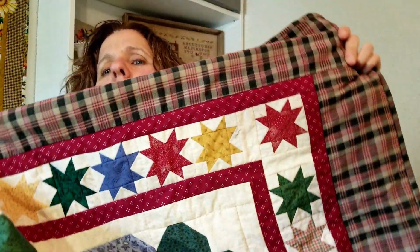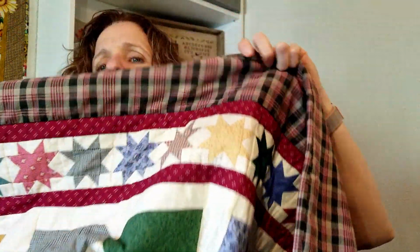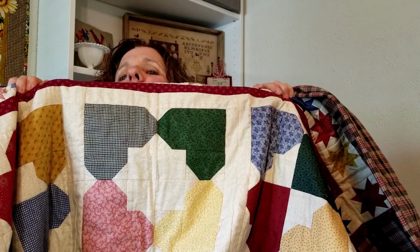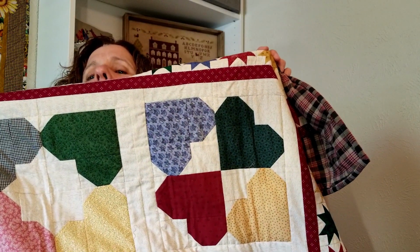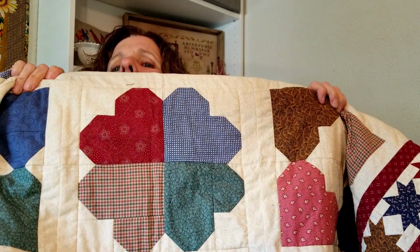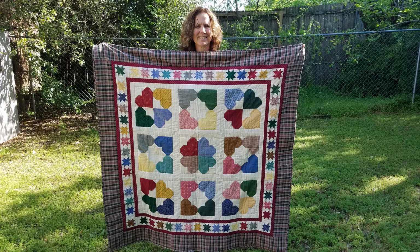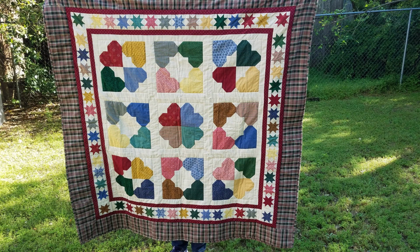There's some repeats, but it has all the colors that are in the quilt. Then the hearts, depending on how you turn it, create a different shape. See? There's that one. And then there's one more. Only did one of these in the middle. It looks like that. I will try and insert some larger pictures of them right here, if I can do it. We'll see. Anyway, that is my quilt finish. I got that finished and bound on Sunday.